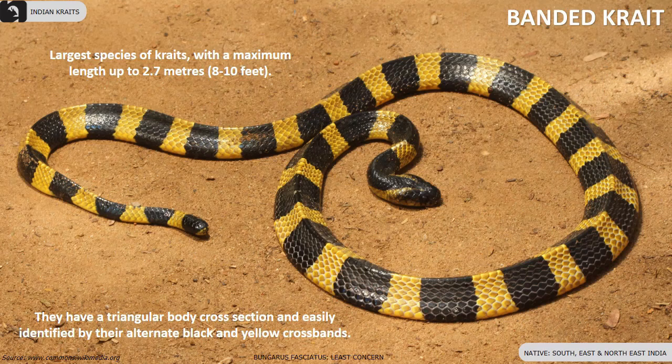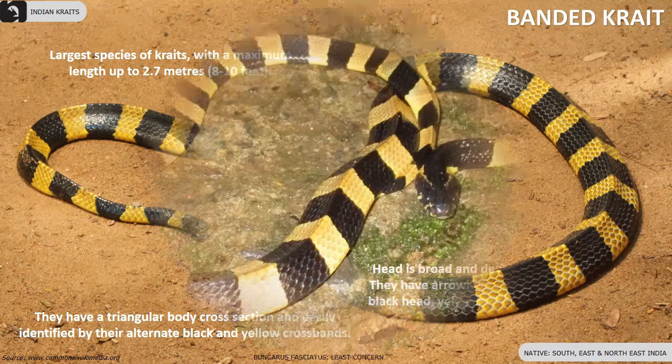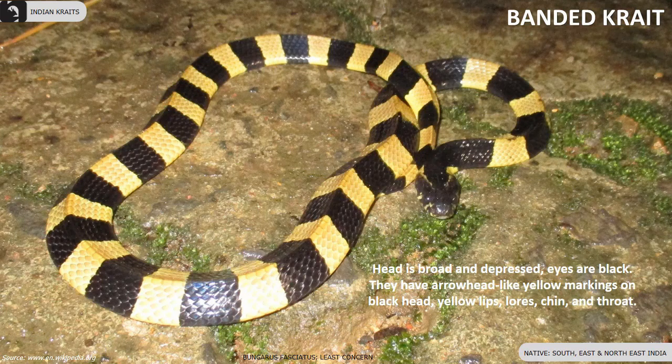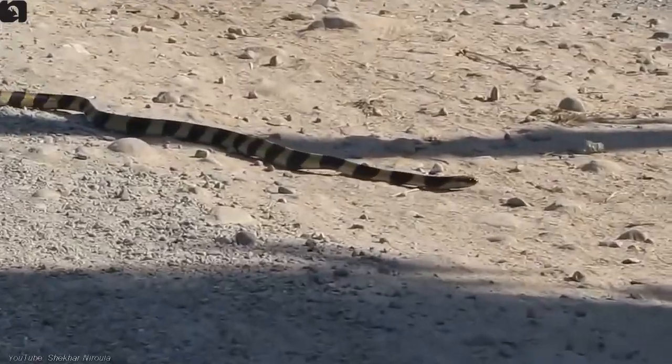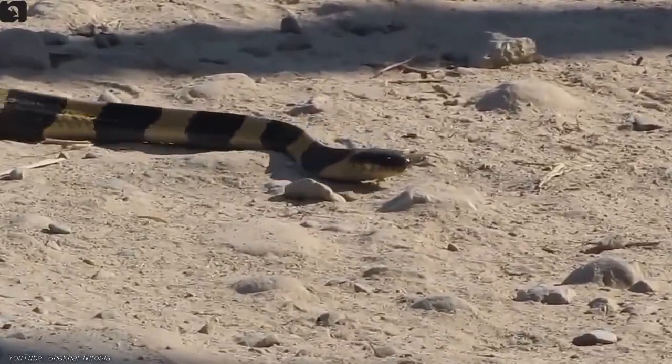Banded kraits are the largest species of kraits, with a maximum length up to 2.7 meters, found in south, east and northeast of India. They have a triangular body cross section and are easily identified by their alternate black and yellow cross bands.